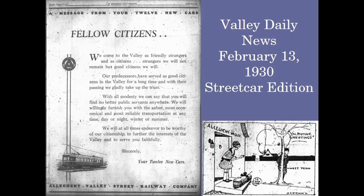It was absolutely amazing. A little Valentine greeting card down here from West Penn to the Allegheny Valley. I'll give you a moment to finish reading the signs on the side.